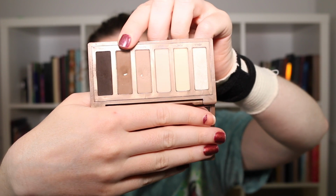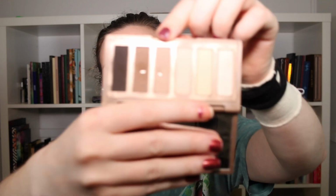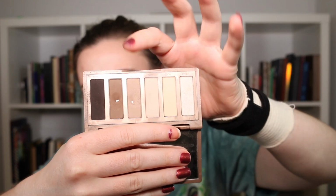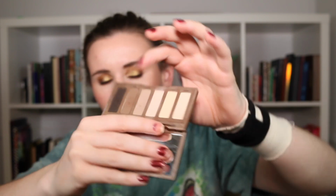And as you can see, I have hit pan on it, but throughout the course of just introducing this and focusing on this palette a little bit more, you can see that I also managed to hit pan in the color Naked 2, which is this one here, and that is the one that I previously tried to hit pan on. So I'm happy to say that over the course of introducing this, I managed to actually hit 2 pans in this palette. So I'm very happy about that one.